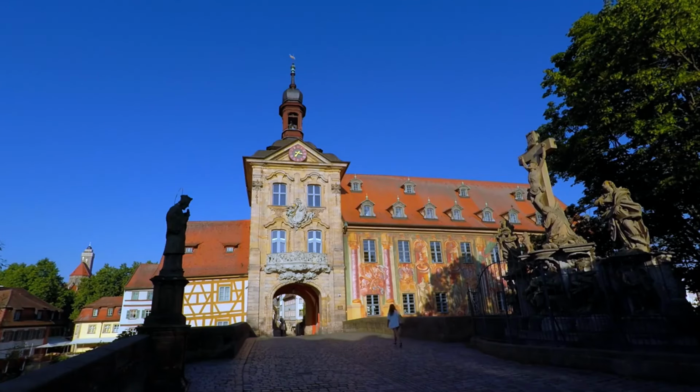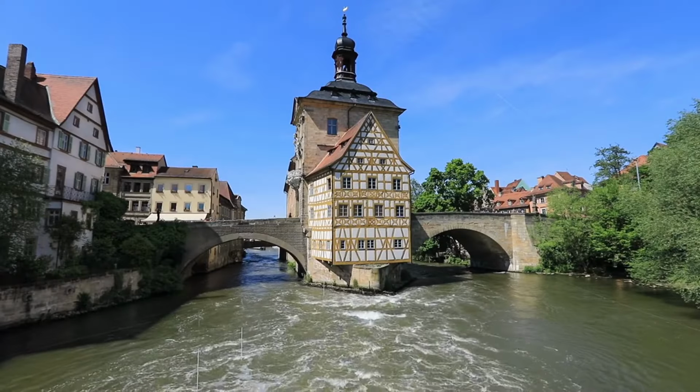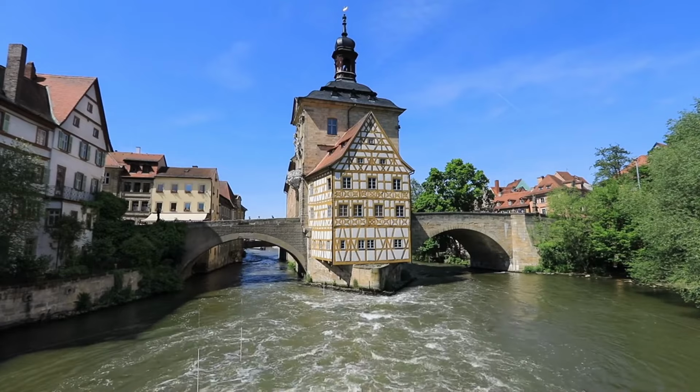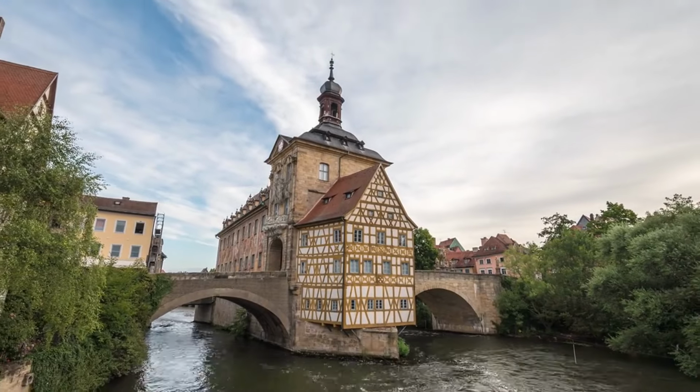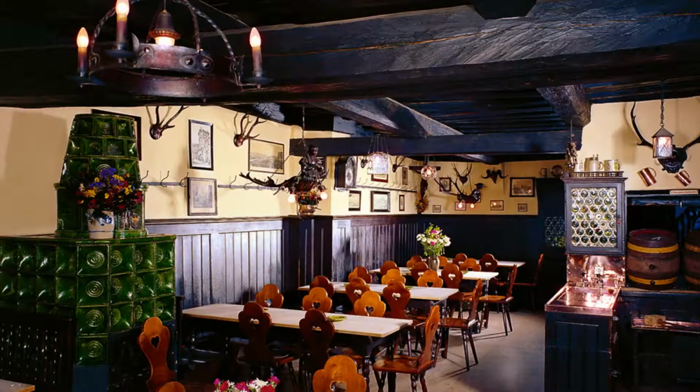One of the most striking landmarks in the Old Town is the Old Town Hall, or Altes Rathaus. Perched on an artificial island in the middle of the Regnitz River, this quirky building is adorned with colorful frescoes and accessed by two bridges. Legend has it that the bishop refused to give the citizens land for a town hall, so they created their own island.